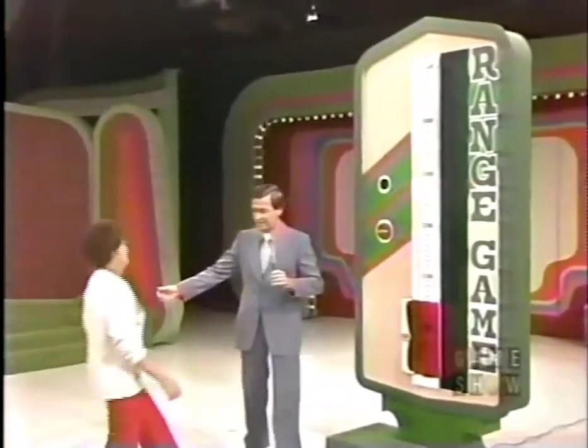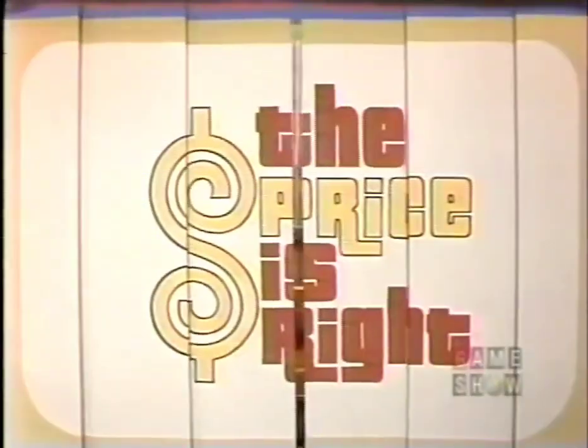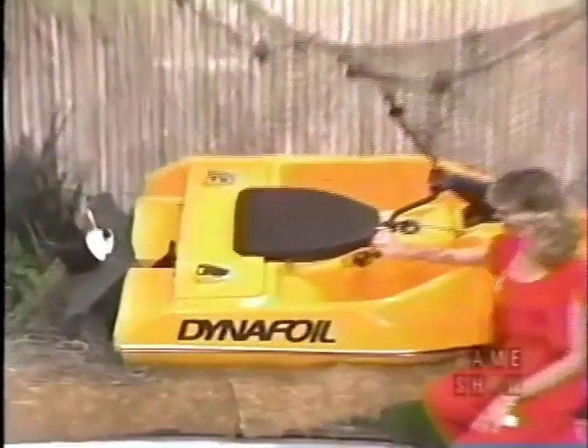In the center of the stage is a game for Lily. Thank you for that nice squeeze. We're going to play the range game, and we're not fooling around. Look at the bottom of that scale, $1,900. The prize is worth more than that. And here's the prize. A water cycle. All the excitement of motorcycle riding with the thrill of boating combines stability and safety, even in rough water, from Dynafoil. Yes, you win that water cycle and then pray for rain.